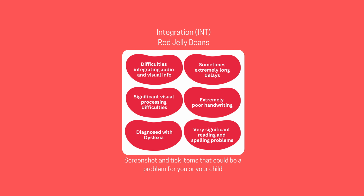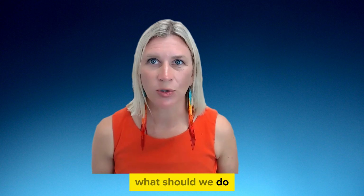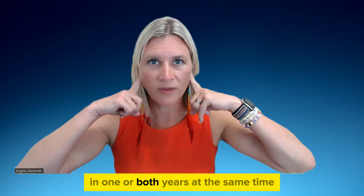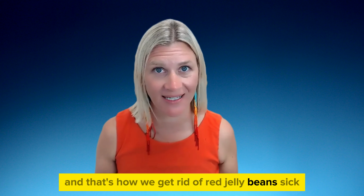Just tastes like red. If you have 1 tick mark in the integration category, we are not overly concerned about integration being a category for you. If a person has 3 or more ticks, they are likely to have a mild or moderate problem. How many jelly beans do you have? What should we do if a person has a hard time listening to something in one or both ears at the same time? We could practice it. What? Amazing. And that's how we get rid of red jelly beans.